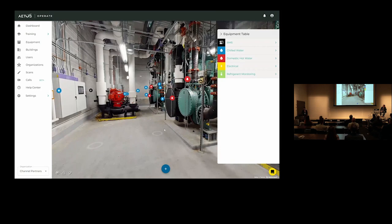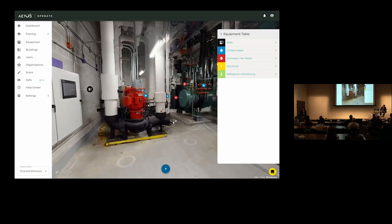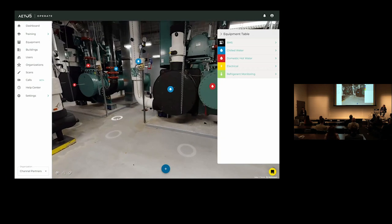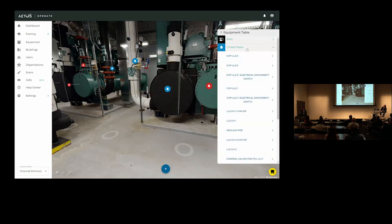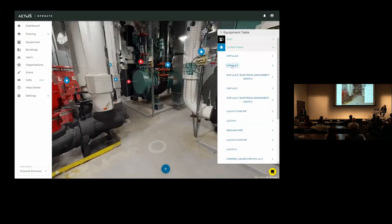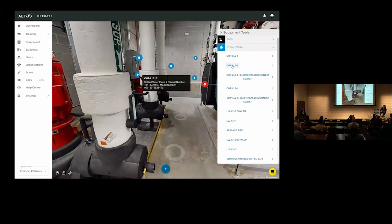Just being able to walk around here, I can see my piping, I can see what type of equipment I have installed. I think we're already starting to get an idea of the value this can provide to operations, because now I can jump in here and see what I've got going on. You can see our labeling system here. We have everything identified, and this is pulled directly from the equipment schedule, a CMMS. I can see the make, model, and serial number of my pump.